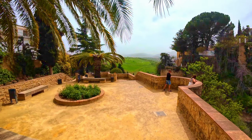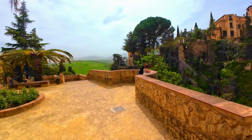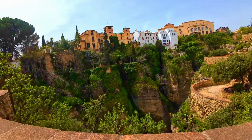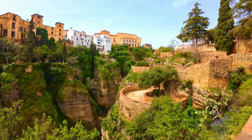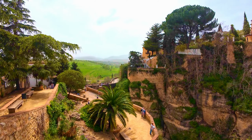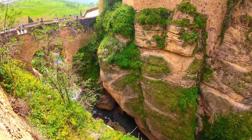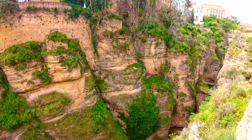Have you noticed that there are not a lot of tourists down here? Most of them stick to the new bridge and the old town. That is probably because the trail does require a fair bit of fitness. Coming down is easy, but going back up is going to be a bit challenging. Listen to the sound of the river flowing and the birds singing. How peaceful and relaxing is this?